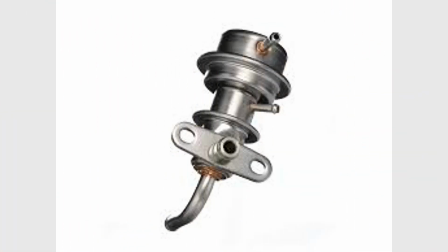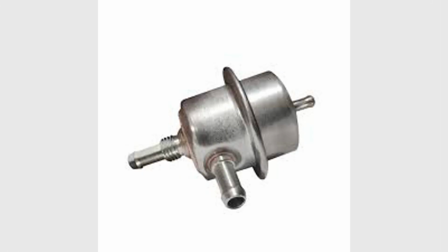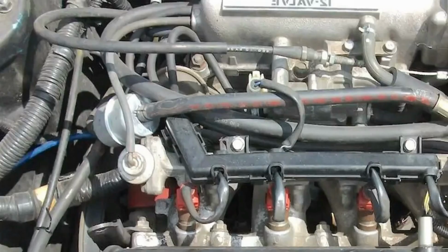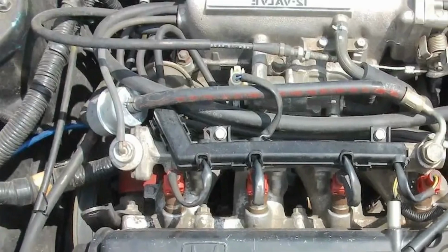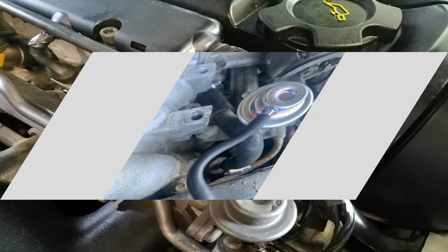9. Fuel in the vacuum hose. The vacuum hose helps maintain negative pressure or vacuum within your car's system. However, when the fuel regulator breaks, fuel can leak into the vacuum hose. It's likely a broken diaphragm that resulted in a malfunctioning fuel pressure regulator.